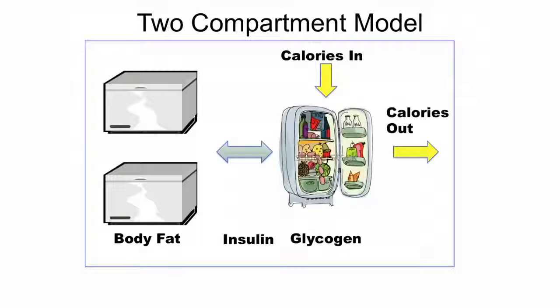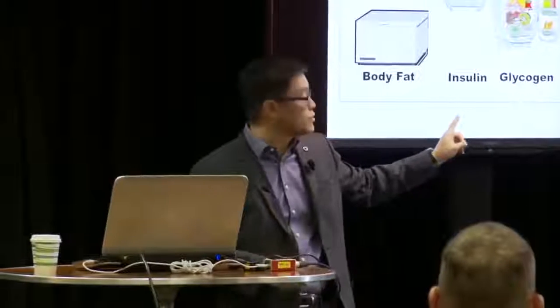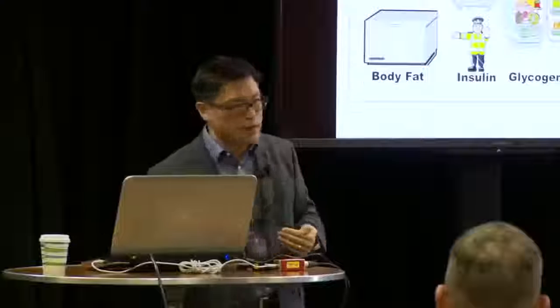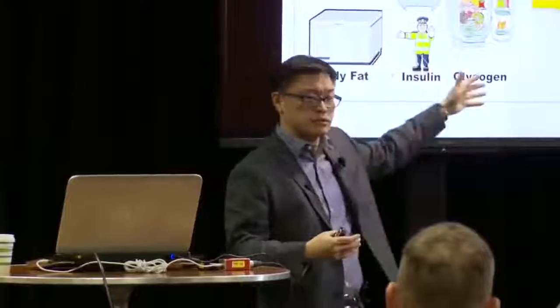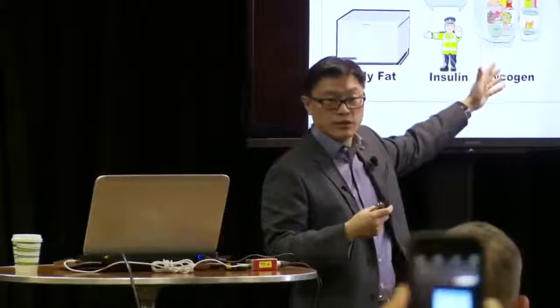But there's a third thing that you have to consider, and that is how much food goes back and forth between the freezer and the fridge. And the question is, what's controlling this? And it turns out that the main player is insulin. Insulin inhibits lipolysis. What that means is it stops you from getting the fat coming out. So if you have a lot of insulin, then you can't get the food back out this way.